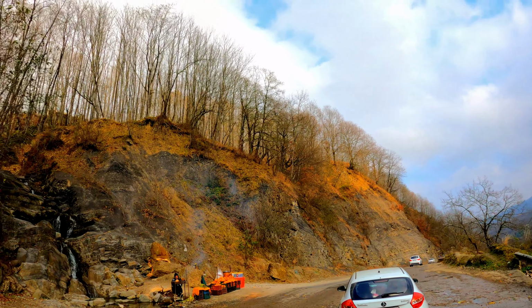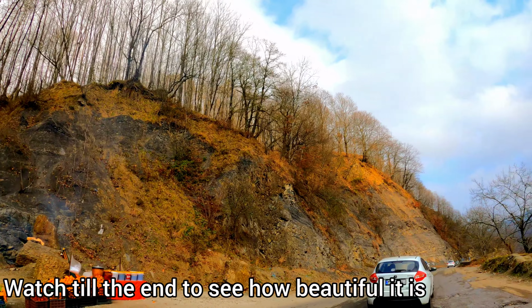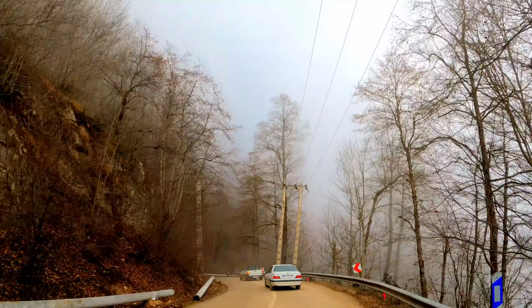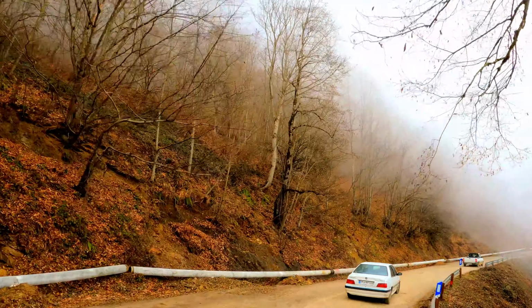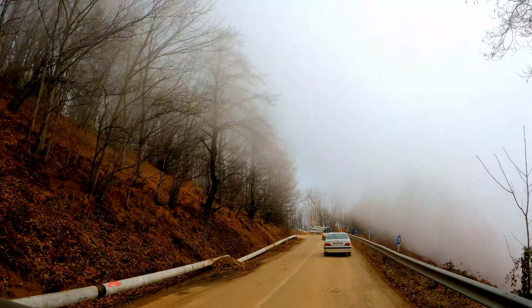Driving along the Chalus Road is an experience like no other. The road's twists and turns take us through a diverse landscape from the dense forest to the hillside. But with its steep cliffs and narrow lanes, the Chalus Road demands a driver's full attention.